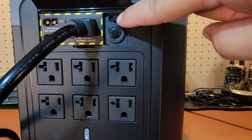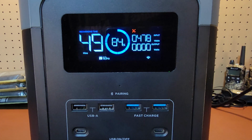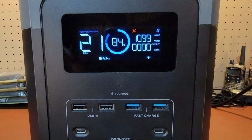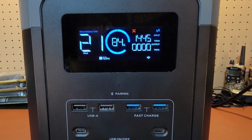I'm going to go ahead and move this switch over. Bring this back around. And now you can see, now it's going up. That's giving that supercharge or turbocharge, whatever the term used. So as you can see, that changes the whole ball game in regards to charging the unit. Now I'm going to quiet down real quick so you can hear it.